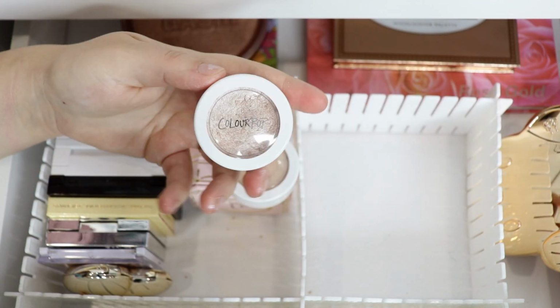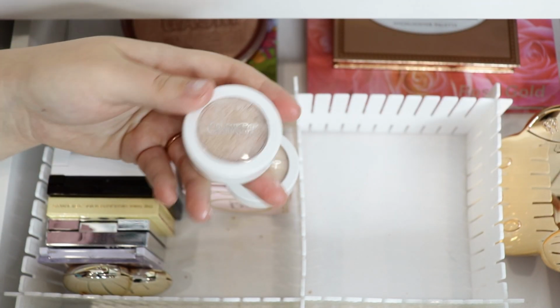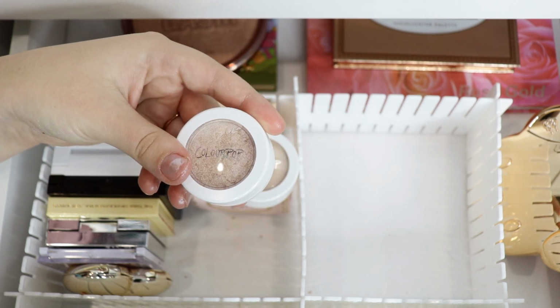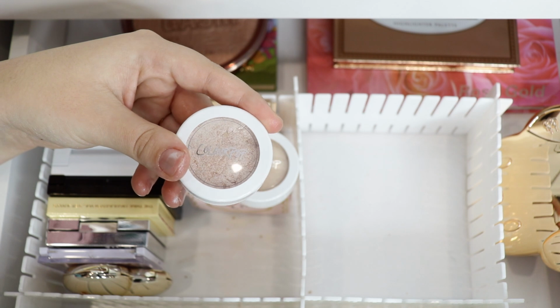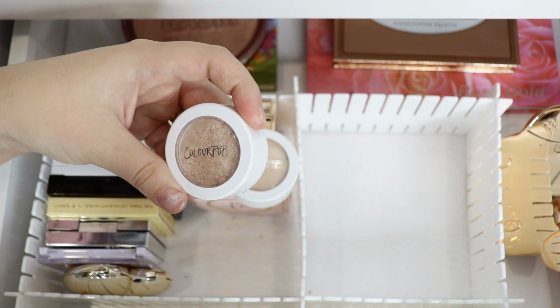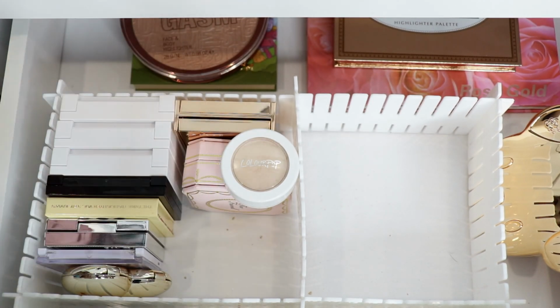But anyways, as I was saying, the Super Shock Cheek highlighters are actually really good. I feel like their formula is pretty good, aside from it just breaking just now, but that was my fault. Should not have held it upside down like that. But anyways, I'm going to keep this one for sure.